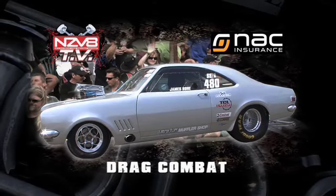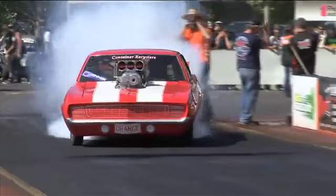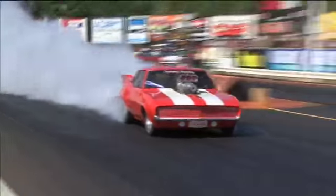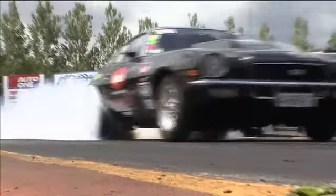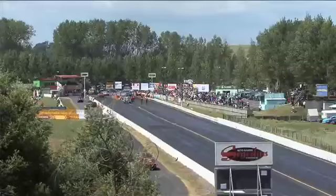And NAC Insurance take us to Drag Combat, where there sure are lots of mods. The Battle Zone. Drag Combat saw the best cars from the V8 and import worlds come together for an intense day of bracket racing. What is Drag Combat?